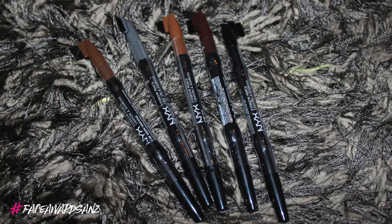Oh, guys, we're getting close to the end. I already have these. These are the eyebrow pencils. So I have one of every color, but these are really good for body paint and tracing out things as well. And I don't have a gray and I don't have a black.